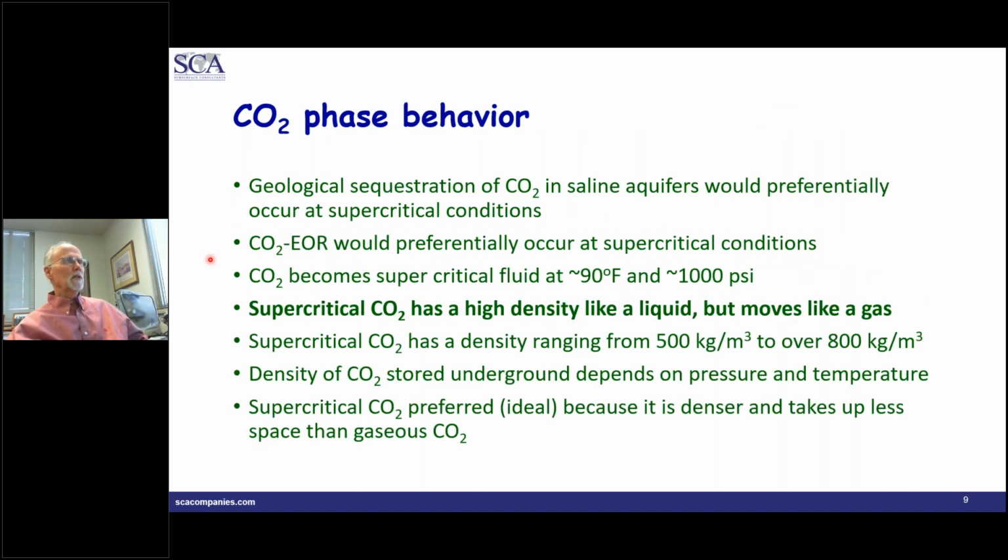So CO2 phase behavior, geologic sequestration and CO2 in saline aquifers would preferentially occur at supercritical conditions. And CO2 becomes supercritical at temperatures greater than 90 degrees Fahrenheit and 1,000 psi. Supercritical CO2 has a high density like a liquid, but moves like a gas.